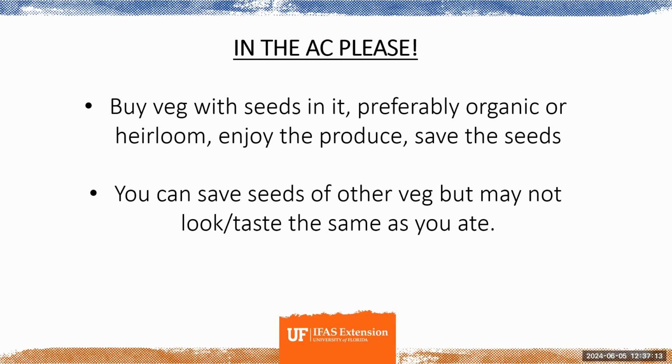That way I save you money and spend my own. You can buy veg seeds, or you can also buy vegetables with seeds that you want to save from. This is more applicable if you get into heirloom type things, in that it's going to be open pollinated, so it might taste reminiscent of what you actually ate. So you might find some heirloom tomatoes in the store, things like that. You can practice seed saving from that. You can save seeds from other veg that you eat. It just may not taste exactly like what you ate.